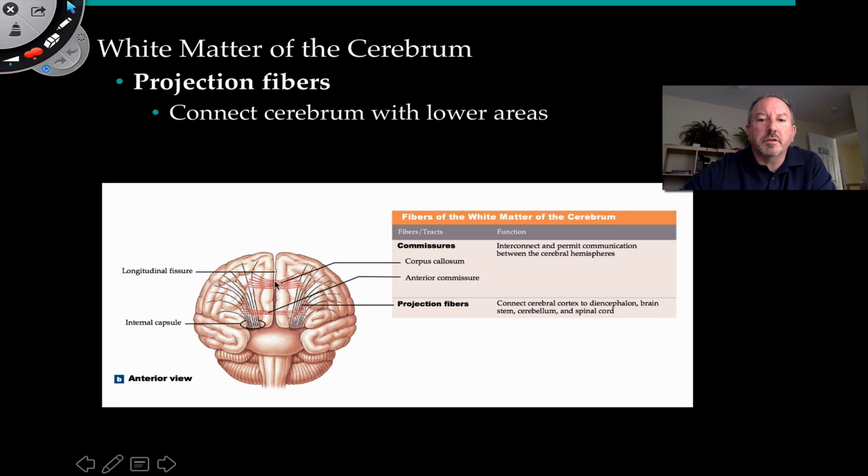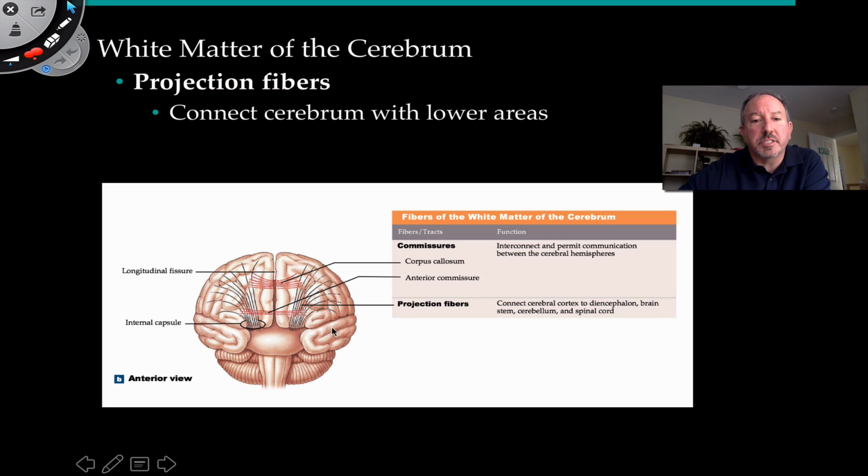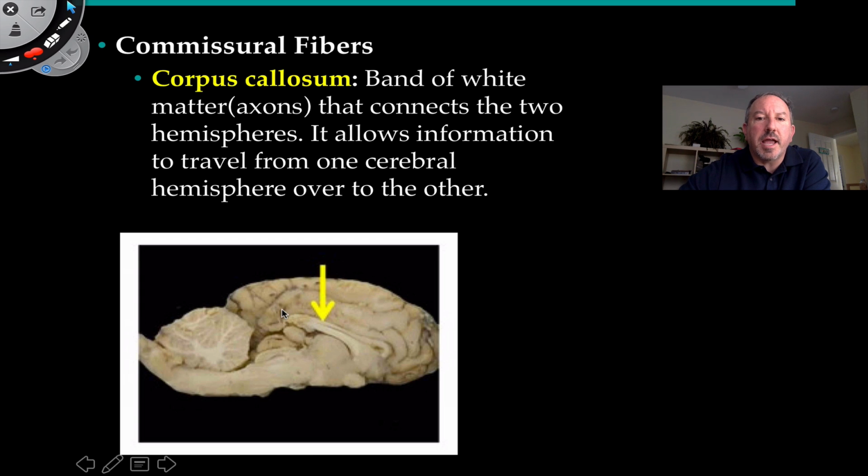And then we have the commissural fibers. So these commissural fibers that are going laterally, side to side, one of the more pronounced commissural fibers is a structure known as the corpus callosum. And it's a band of white matter, and that's obvious, or maybe not obvious, but it's white matter because it contains axons, as you can see here, the corpus callosum. And so it's interconnecting the hemispheres, and it allows information to travel from one cerebral hemisphere to the other.